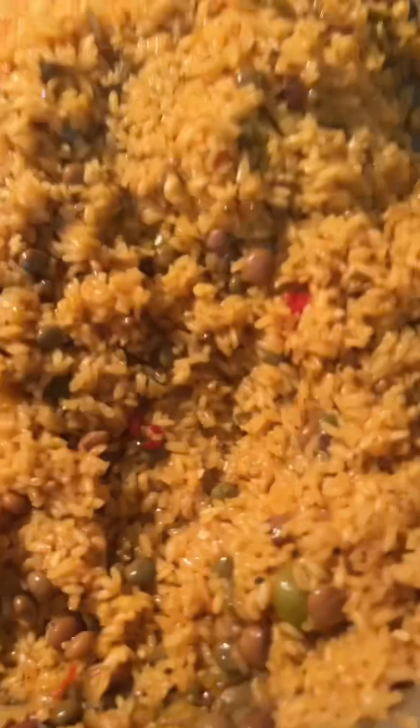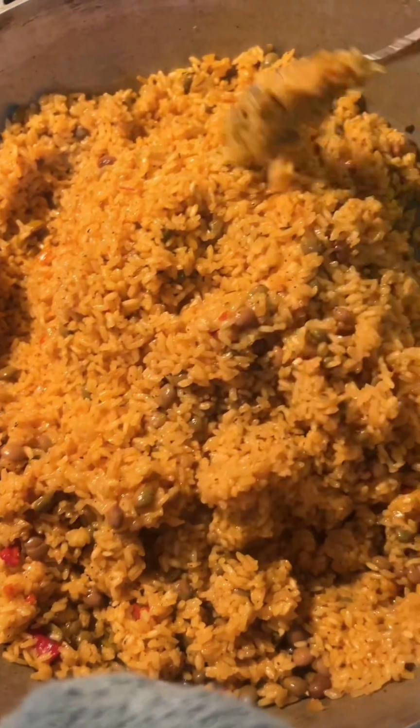But this is definitely how you want your rice to come out. I'm trying to hold it up. So yes, this is how you're at its best.